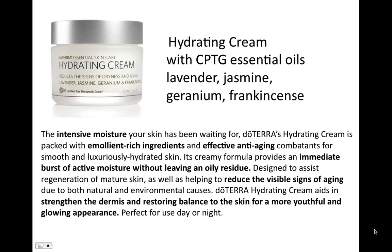I will say this, that one of our boys is living in Northern California right now. So it tends to be a lot more like the Pacific Northwest. It rains more, it's cooler, and he swears by this hydrating cream. Okay. Well, it's absolutely great because it's going to help with both natural and environmental causes to reduce those visible signs, but it actually is very soothing to the skin. And I love to use this cream when I feel like my skin needs it.